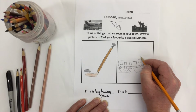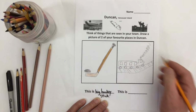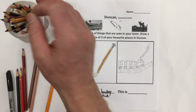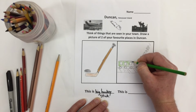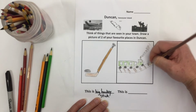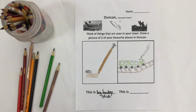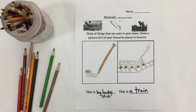One's a really old steam train. The other one's a big electric train, and they go around a great big figure-8 track over top of a lake and through the woods and everything else. And they're just great trains. I love going on those trains. I'm going to write in, this is a train, and again that's at our BC Forest Museum that we have, the train.